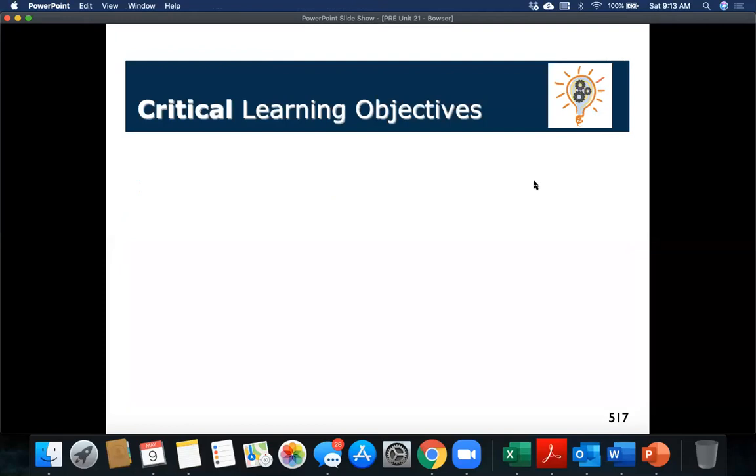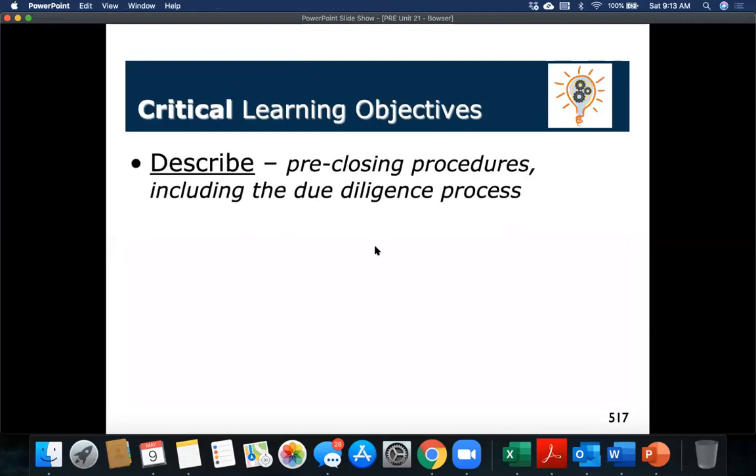Okay, so learning objectives for this particular chapter. We're going to talk about pre-closing procedures, including due diligence. Love the due diligence process. That's my friend.